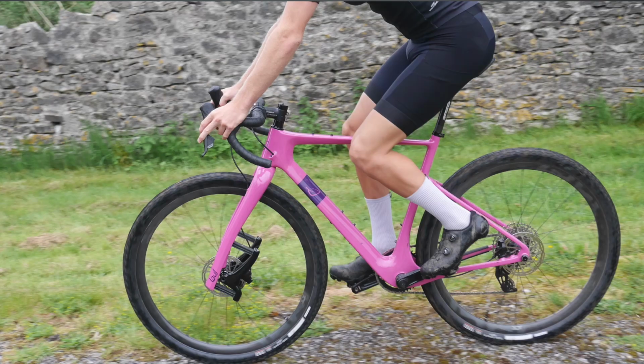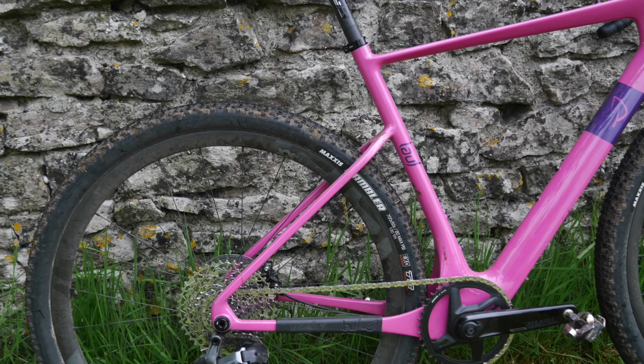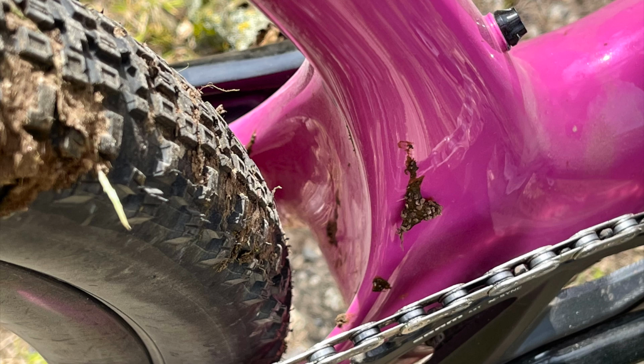Yes. In terms of tyre clearance, they've gone really big on this. Huge. Have they done something to the chainstay? So you can now fit 57mm tyres, and that's on 700C wheels. It's not cheating like some of the other brands do on 650B wheels. Got to be careful with those claims. Yes, the drive side chainstay is a solid plate of carbon. So you're not going to be able to run a cable down there, are you?